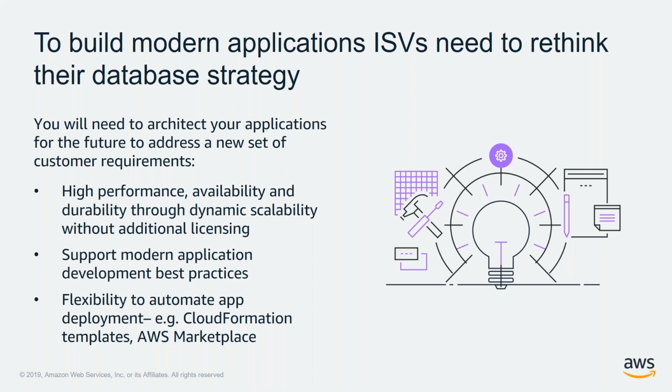So while different ISVs approach these practices from different starting points, we do see some commonalities. One of the most common starting points is to move away from the expense and restrictions of commercial databases, which often increases customers' application cost of ownership while adding little actual business value. ISVs who can avoid these cost restrictions have an advantage when considering the global market of millions of AWS customers. Because customers still expect performance, availability, and durability, but they don't expect to purchase additional database licenses for these behaviors. Customers expect ISVs to support their own modern development practices as they move their infrastructure to the cloud. And they definitely look for flexibility and speed of deployment that's difficult or impossible to achieve on-premise.